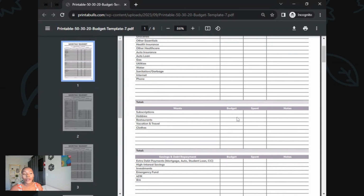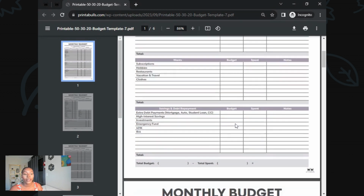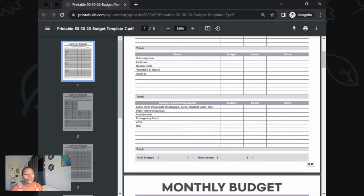I suggest you keep your hobbies, restaurants, vacation, and travel open right now, especially if you're in a lot of debt or if you can barely pay your bills. And also your extra debts, all this stuff you can fill out later.